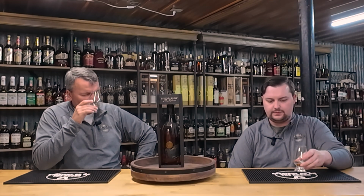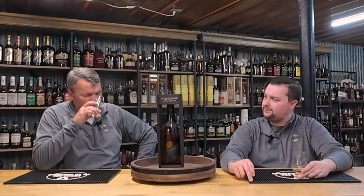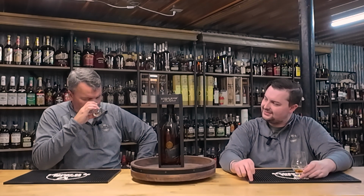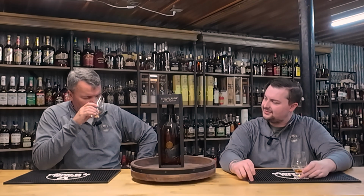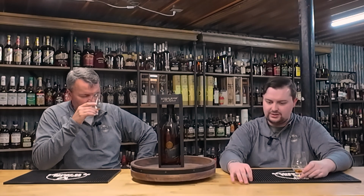Is this a Central Kentucky? Central, yeah. All right, this is definitely not a Buffalo Trace product. It is not Buffalo Trace. You are correct. There's too much spice to be a Wild Turkey product. It is not Wild Turkey. You are correct. It can't be Maker's. You're way better at this than I am. It is not Maker's. Okay, it's not Turkey, it's not Maker's, not Buffalo Trace. Central Kentucky.